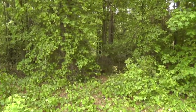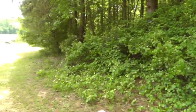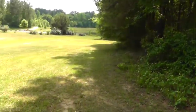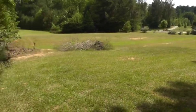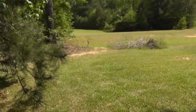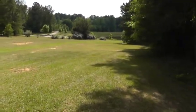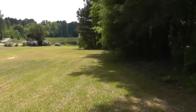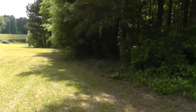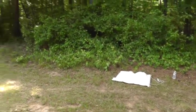There is another home site over on the other side there. And then they have a relatively large backyard. You can see that a lot of it is in the sun right now, and it's actually quite dry. It has not rained much here lately. And I'm mostly just walking along the edge of this property and dragging my cloth along through there. There's my drag cloth right there.